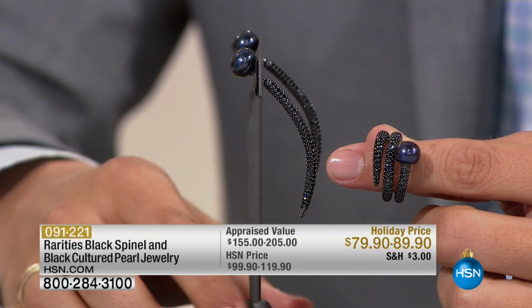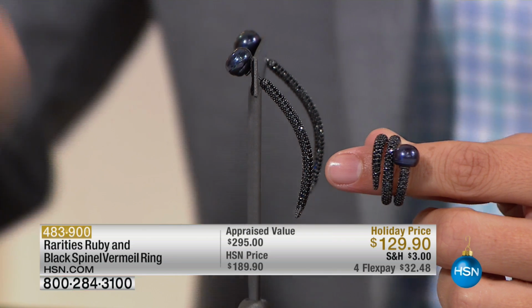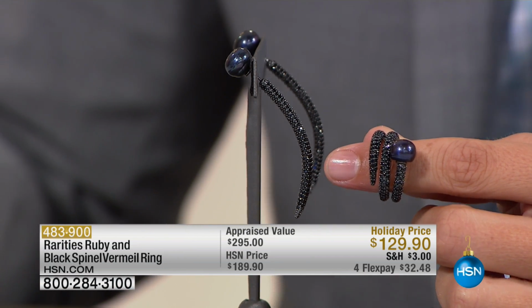Everybody, a little sneak peek on it because, God, I'm so excited. You didn't make enough of these, Carol, because I don't think you take for granted how many leather jacket rockstar diva girlfriends you've got here in HSN.